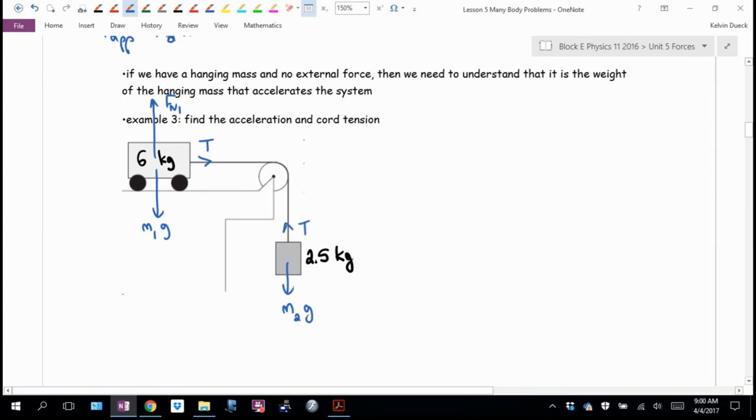Is there a normal force? Is this sitting on a surface? So no normal force. Kids kind of get normal force loopy. No. Okay, there's our diagram. Now let's get our equation. Who's winning? I think the only possible situation here is this whole thing is going like that.